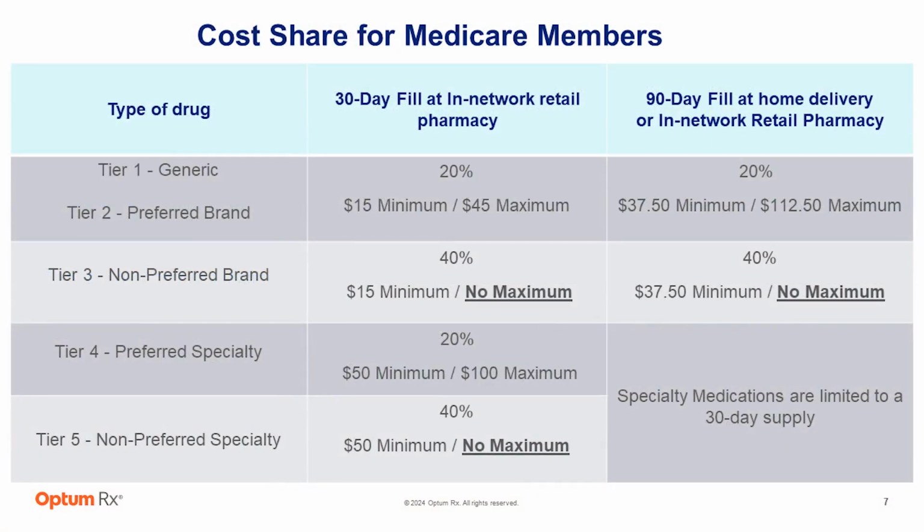Let's take a look at the 2025 cost share for Medicare members. For Tier 1 generic and Tier 2 preferred name brand drugs, your cost share is 20%. This coinsurance includes a $15 minimum copay and a $45 maximum copay per 30-day supply. The 90-day coinsurance includes a $37.50 minimum copay and a $112.50 maximum copay. A 90-day fill of a generic or preferred brand name drug is your best value.